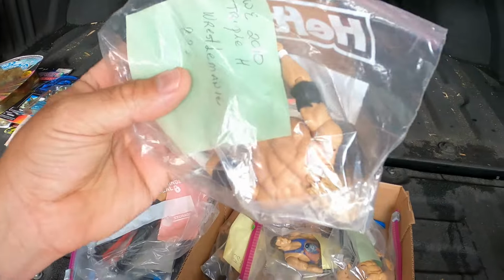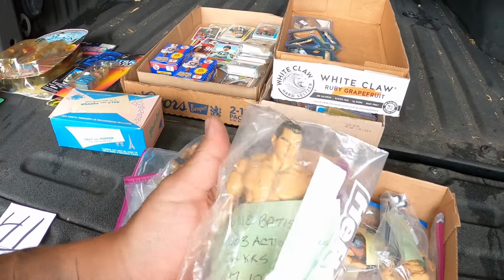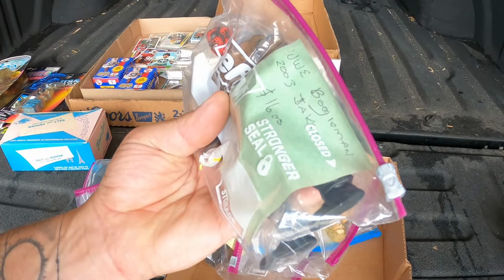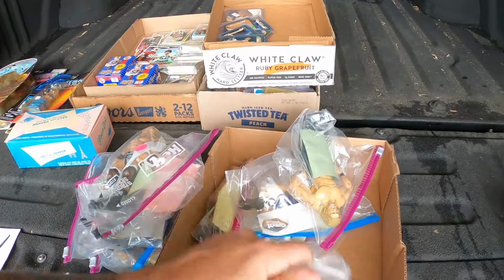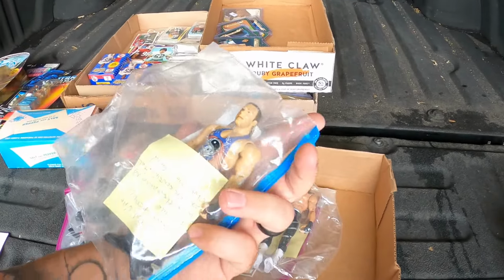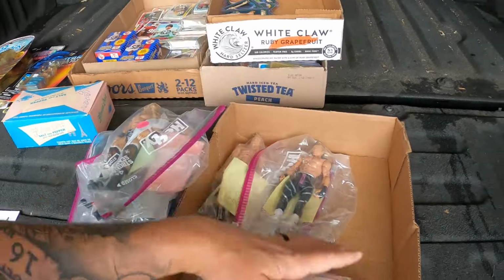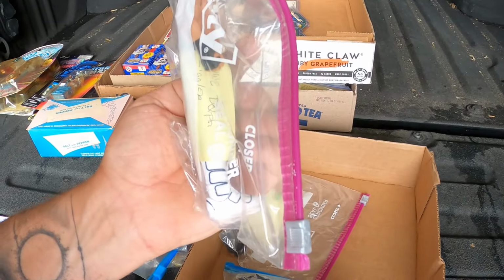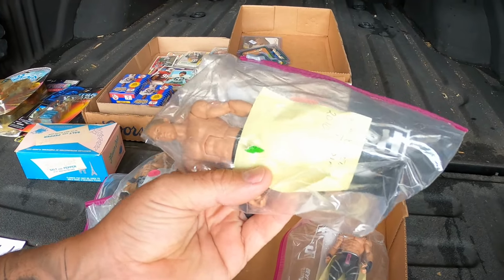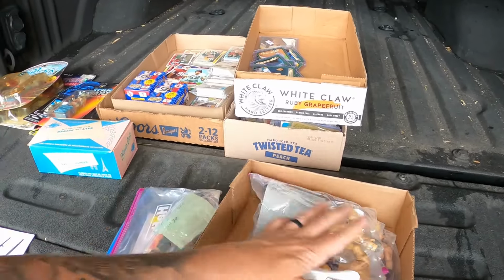This is a Triple H. $8. He was $5. He's asking for that one. And you got Batista. 16 for this. This must be a rarer one. Boogeyman. And, not sure who that one is. I don't know that one either. This guy, can't see. Dolph. I don't know, but these were $27.